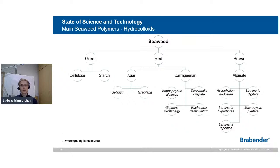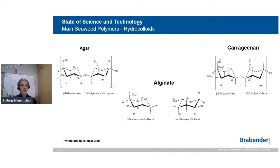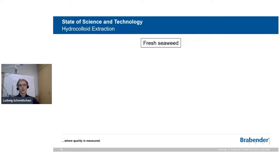Here you can see the monomers of those hydrocolloids, but we do not need to discuss the chemical structure in detail today. They are used in today's stabilizing agent and thickening products, mainly in food and feed industries, but also in pharma, paper making, and printing applications. How are those hydrocolloids produced?